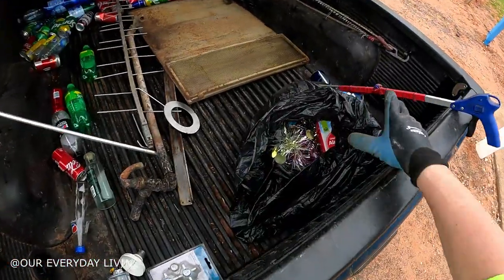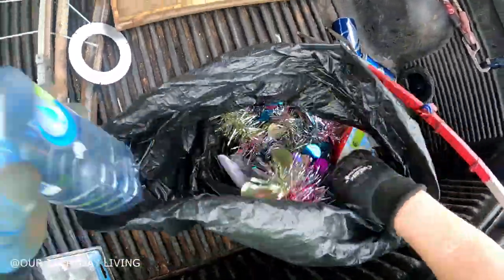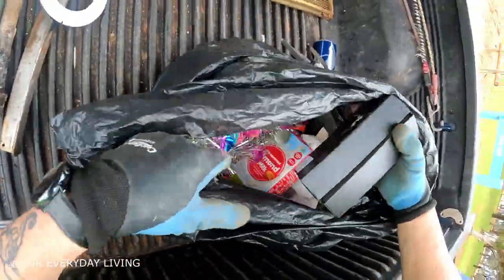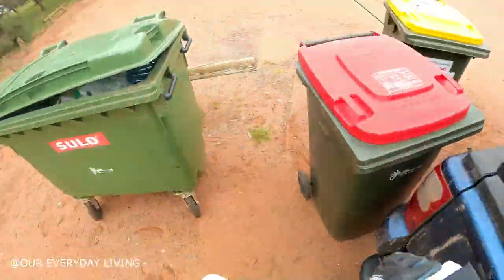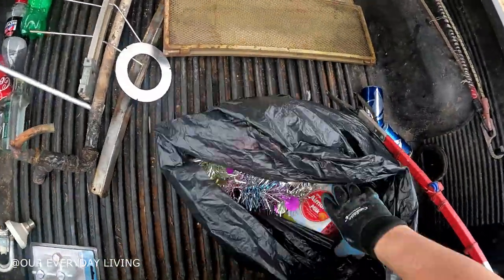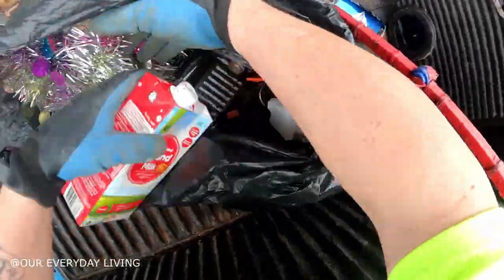Oh, I didn't do that bag. Oh, I've got Chrissy lights. Chrissy stuff. Streamers, all that sort of thing. Yeah, what the hell? We'll take that. Don't want the box. That goes there. I want none of this other stuff. Oh, there's a little solar light in there.